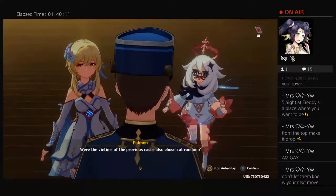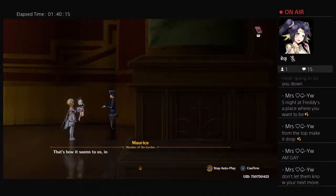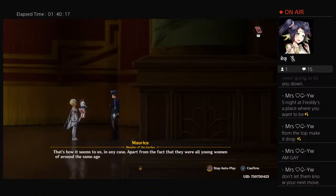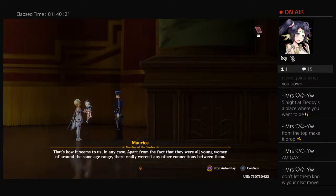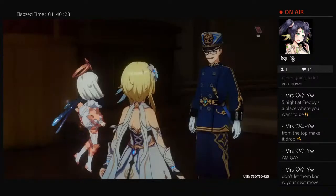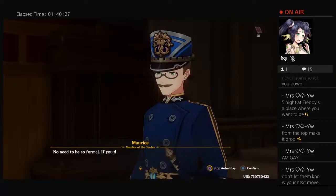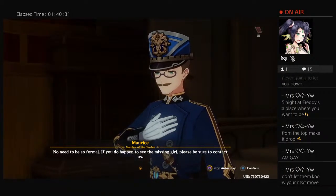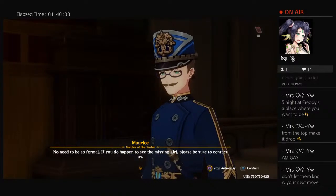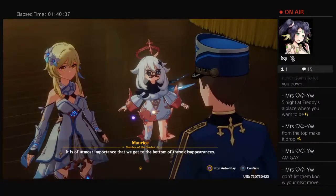Were the victims of previous cases also chosen at random? That's how it seems to us, in any case. Apart from the fact that they were all young women of around the same age range, there really weren't any other connections between them. Okay, then. No need to be so formal. If you do happen to see the missing girl, please be sure to contact us. It is of utmost importance that we get to the bottom of these disappearances.